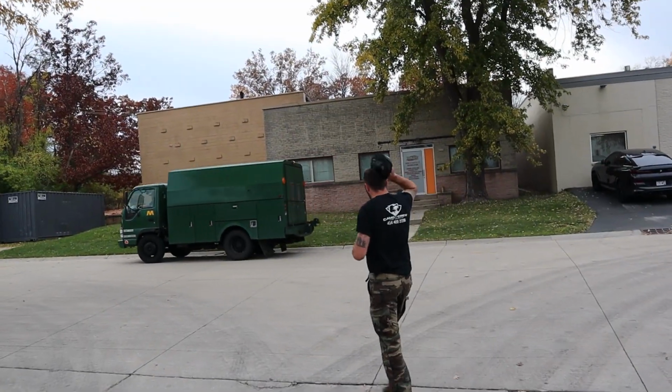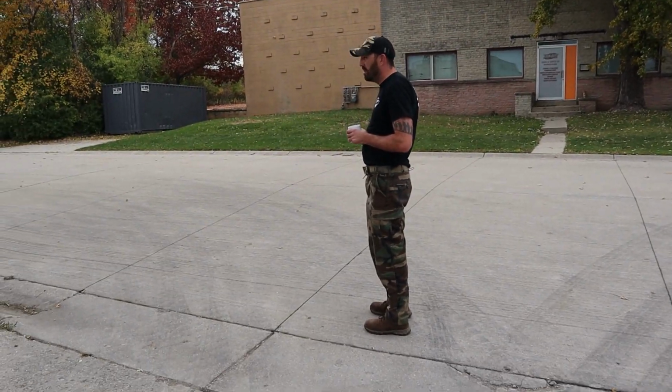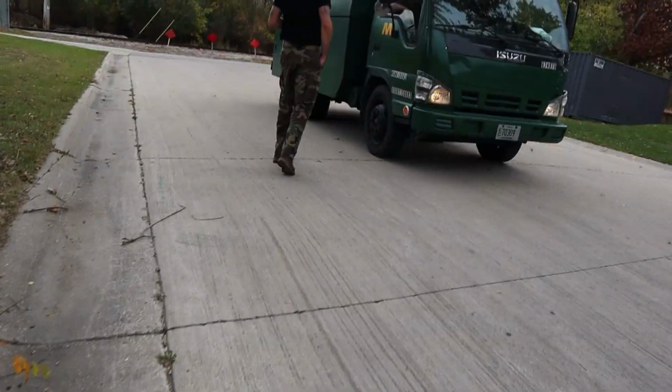Where's this guy going? What's he doing? Oh yeah, I just want to see what his deal is. If he's container repair or what his deal is. I've never seen that truck before. It's an interesting truck. If he blows me up, that'll be fucking interesting. What's this truck? I've never seen this truck before.